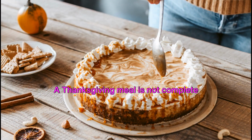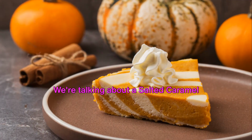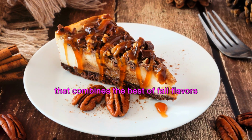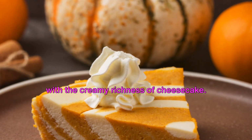Dessert. A Thanksgiving meal is not complete without dessert, but we're not just talking about any dessert, we're talking about a salted caramel pumpkin cheesecake. Now let's dive into this culinary marvel that combines the best of fall flavors with the creamy richness of cheesecake.